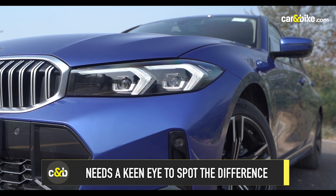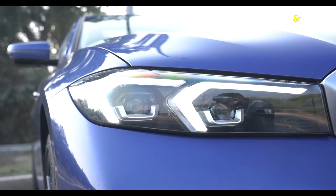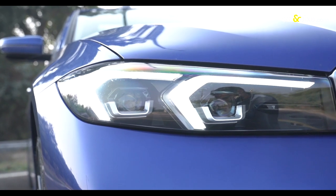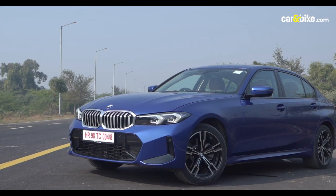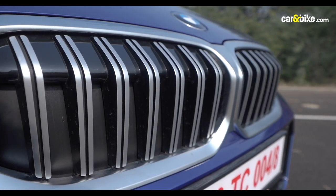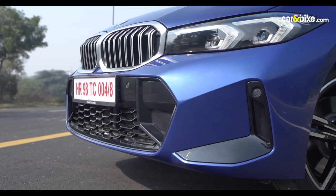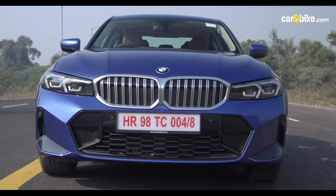The headlamps are now slimmer, shorter, and flatter. It looks meaner than before and more contemporary. Even the signature BMW grille is not obnoxiously large, but in fact looks quite refreshing in the flesh. The slightly tweaked front bumpers receive a gloss black finish.